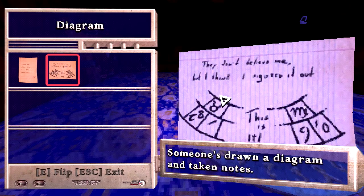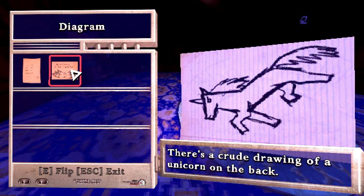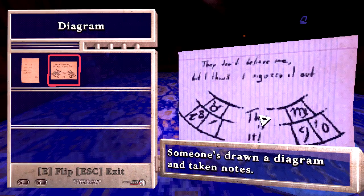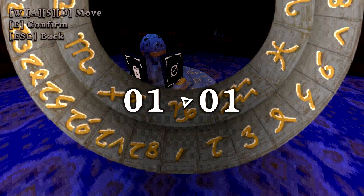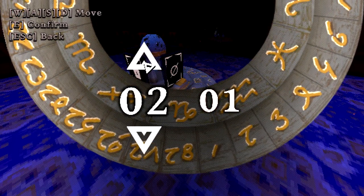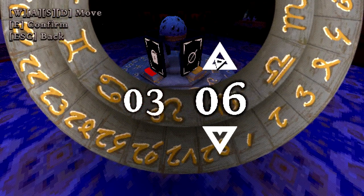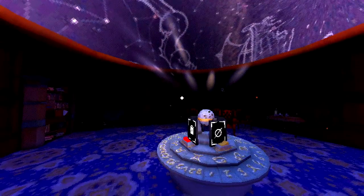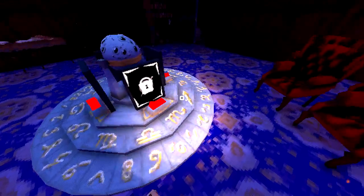I think I figured it out, or something like that. Right. Okay, drawing of a unicorn, by the looks of it? Hmm, this is it. Ah, yes, okay. So, let me just try 3-7, for instance, for Taurus. Okay, that moves around. Ah, right, yes. And then... I don't know if I want these to be locked or unlocked. Maybe locked? Now they're all locked. Okay, right. Yeah, I'm going to need more information.